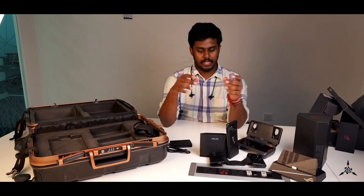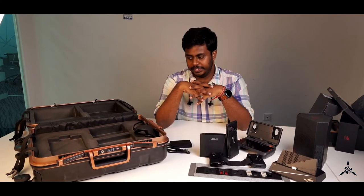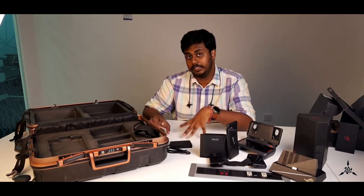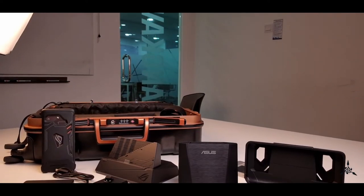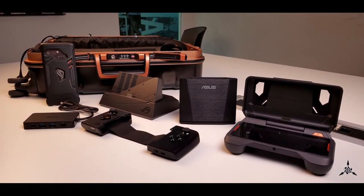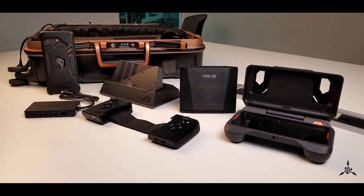And there you have it. These are the accessories that are going to be available with the ROG Phone itself. Like I said earlier in the video, these accessories will be available starting in November. You can buy them separately. Let's just say if you need just the professional dock, you can get that as well. If you really need just the TwinView dock, you can get that as well. So that's pretty much it.